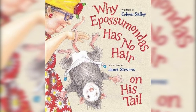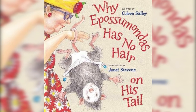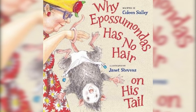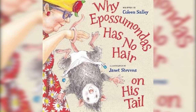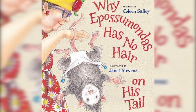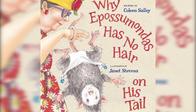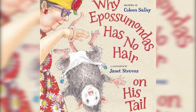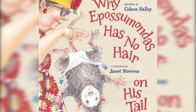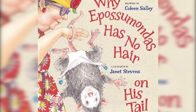If you enjoyed these books, then look for these other books at the Orange County Library System. Why Opossumundus Has No Hair on His Tail by Colleen Sally, illustrated by Janet Stevens. "Mama, why don't I have hair on my tail?" Opossumundus asks. Mama knows why, and her story's a doozy. It goes way back to Opossumundus' great-great-grandpa, Papa Possum, when Hungry Papa Possum, in his growly old stomach, meet up with Wily Hair, Cranky Bear, and a persimmon tree, well, it's one hair-raising adventure.